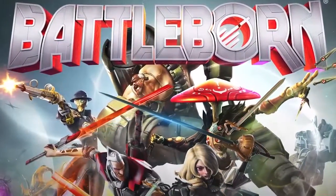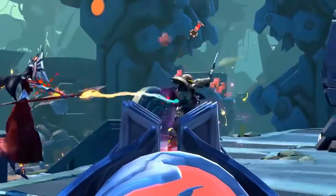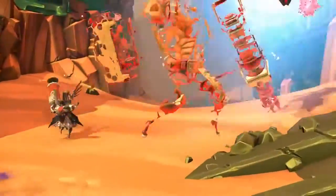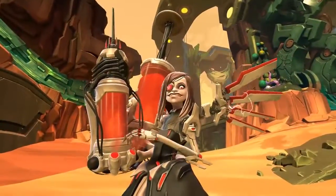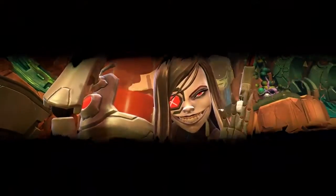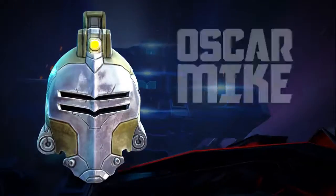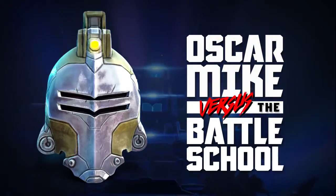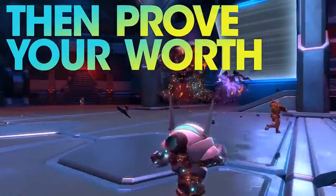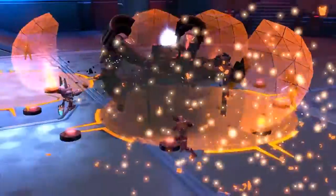Battleborn recently released a big update to the game, including unlocked core heroes, 2 training modes, daily quests, performance enhancements, and draft modes. Plus, there is the awesome new hero, Beatrix. This crazy scientist wields a giant syringe arm, which just looks ridiculously fun. On top of that, you can dive into the latest story operations add-on as well. Oscar Mike vs. the Battle School comes with a season pass and pits you in intense arena battles to redeem Oscar Mike.